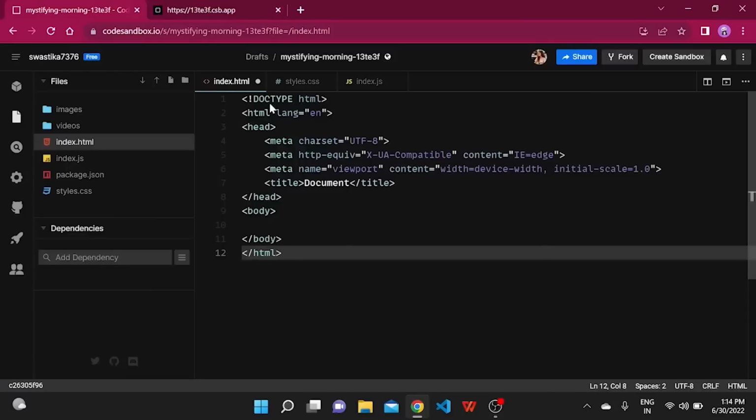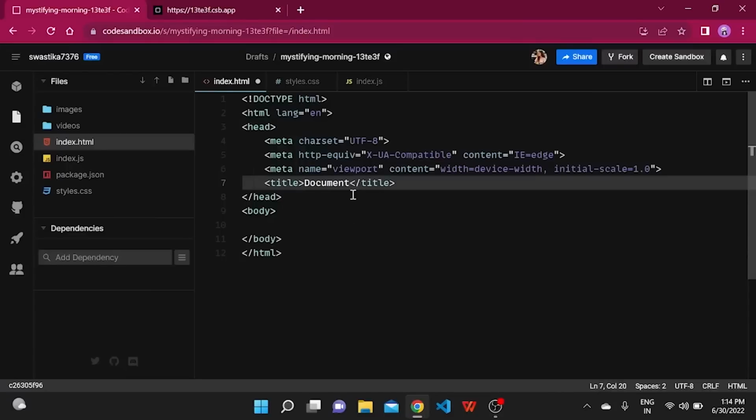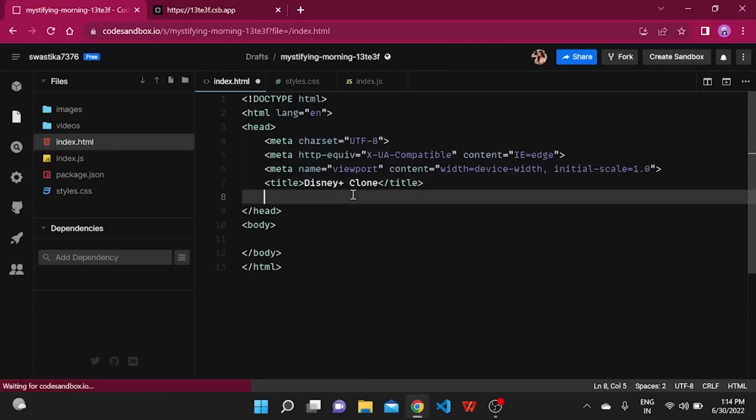So here we have our basic HTML boilerplate ready, wherein we'll change the title, and after that we're going to be linking our style sheet that we'll be using for designing.